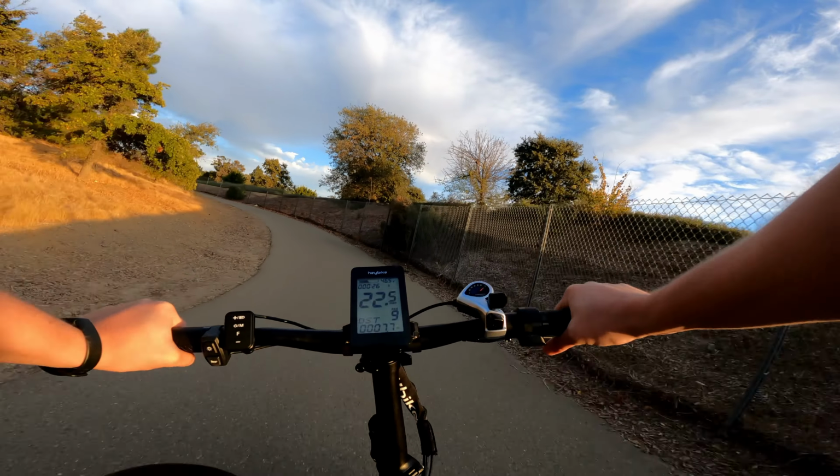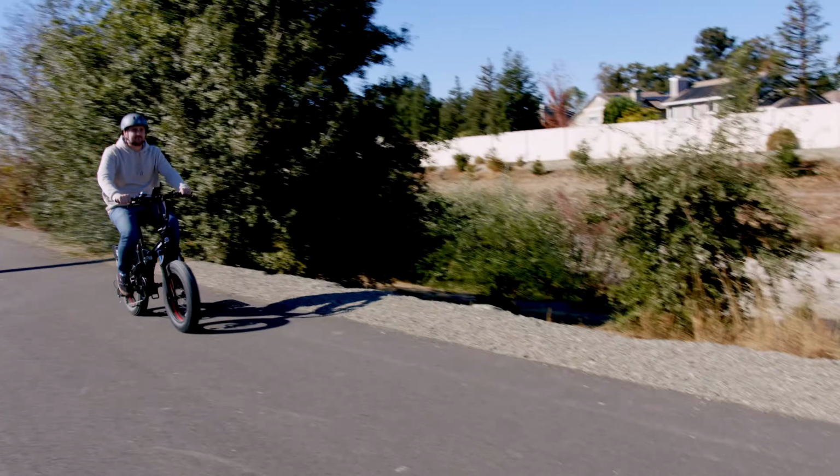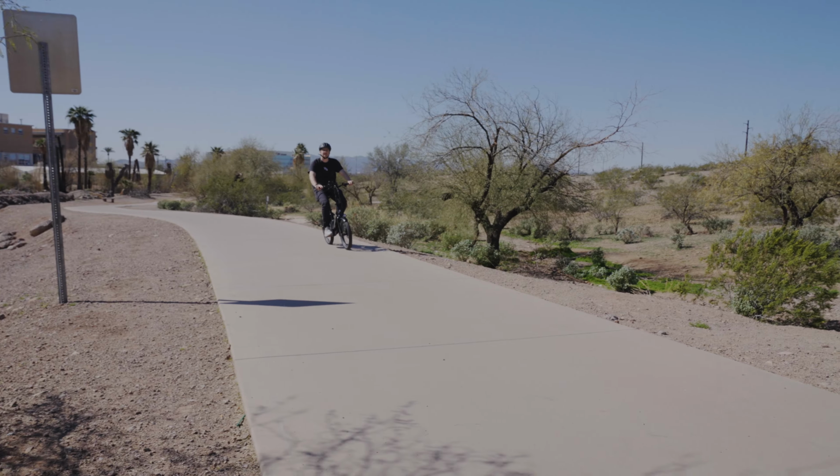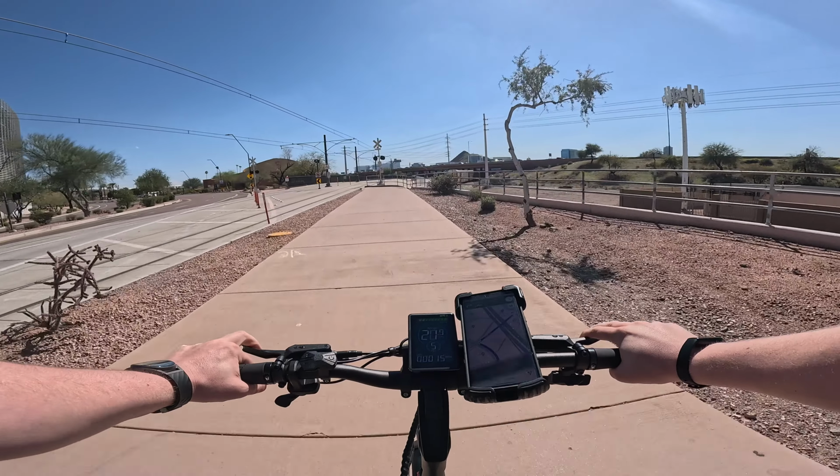So, those are our choices this year for electric bikes, but we're also always testing new ones, looking for the best ones on the market. Let us know down below if there's a bike you would like to see reviewed.